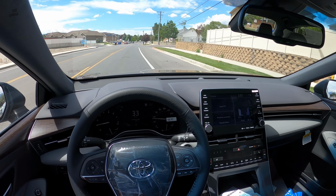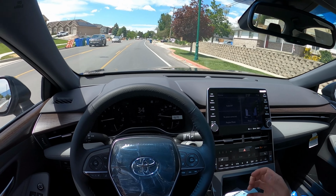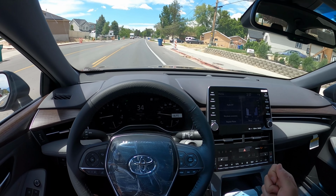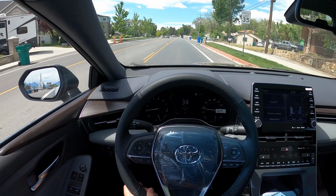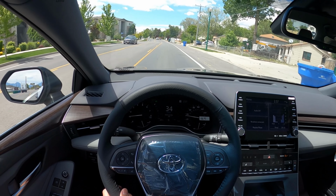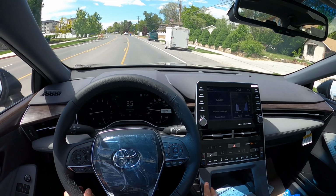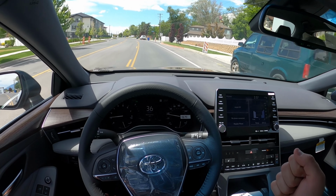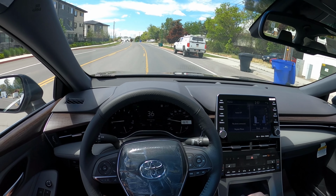Interior, for not a fully loaded top line package, this is nice. It still has that normal Toyota durable feel to it, right, with all the controls and material use and everything. It feels like this interior is going to last a long time, which I like. And I think they did a good job with balancing out the durability factor, but also making it feel more on the luxury side, because that's kind of what the Avalon's about.